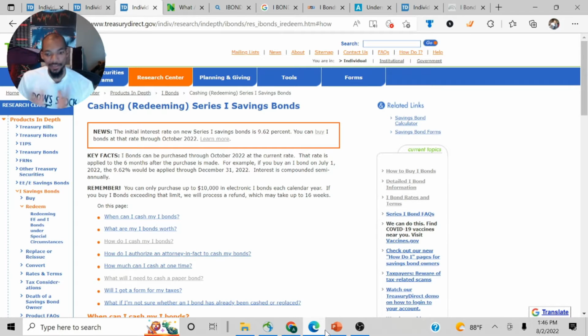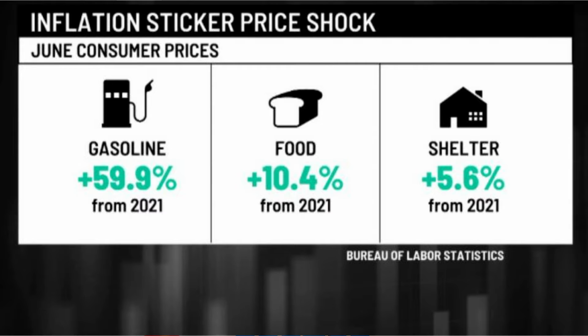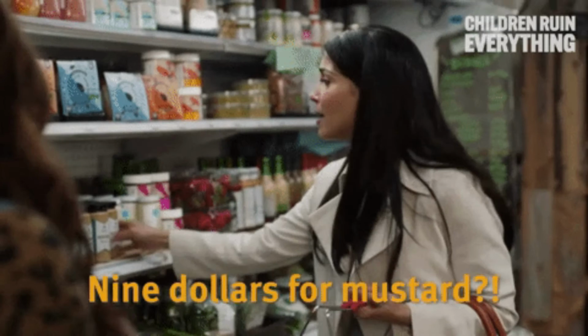So first things first about the I Bond, the key thing is to know what an I Bond is. The whole idea of an I Bond is to preserve your wealth. The I in this particular case stands for inflation. So the whole purpose of the I Bond is to keep up with inflation so you won't lose your buying power.